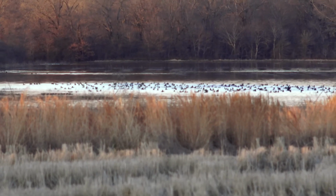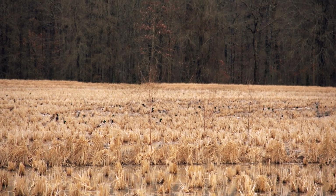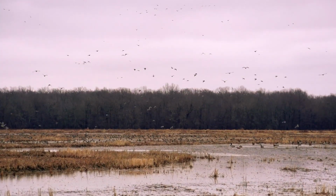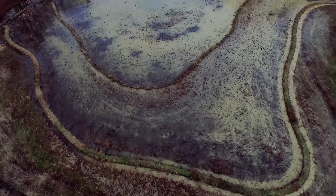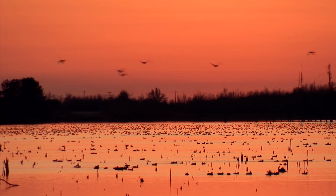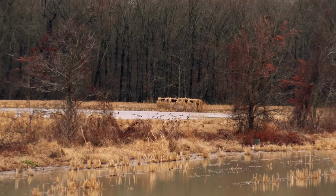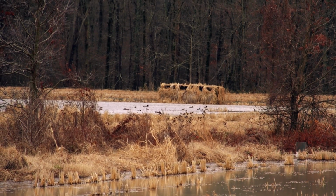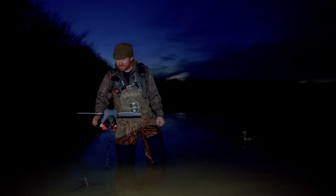I can't overstate the importance of movement in your decoys. When you look at a group of ducks on the water, feeding or doing whatever they're doing, whether it's five ducks or 5,000 ducks, they're all moving. They're preening, they're dabbling, they're flapping their wings. If your decoys don't look kind of like that, it's going to look weird to them. You've got to have movement. You've got to have a jerk cord. You've got to have other types of motion in your decoys, mojos, and that sort of thing.